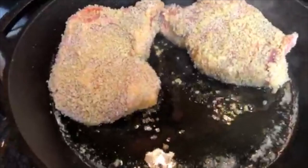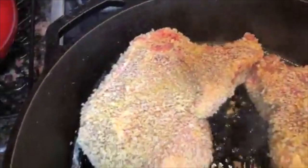Okay. Wow. Look at that. Those are the biggest pork chops ever. I'll only be able to do one more than that. And you don't want to ever crowd your pan cooking stuff like this because it'll make your meat steam. And who likes steamy meat?